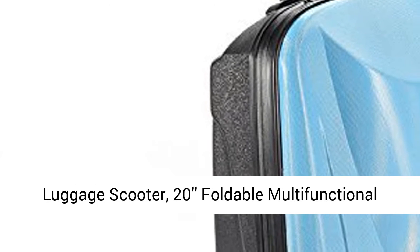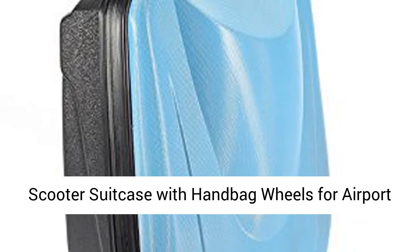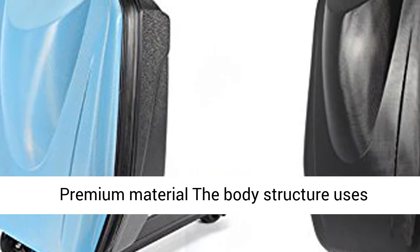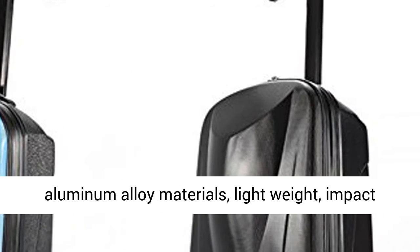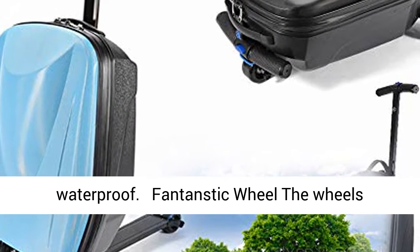Luggage scooter, 20 foldable multifunctional scooter suitcase with handbag wheels for airport travel, business, school, 20 to 35L, USA stock. Premium material: the body structure uses aluminum alloy, lightweight and impact resistant. The suitcase is made of PC material, waterproof.